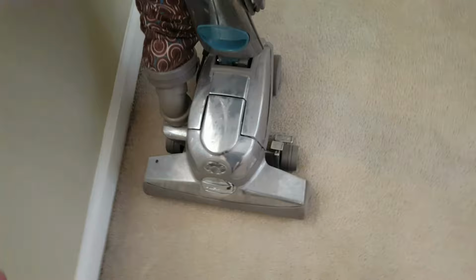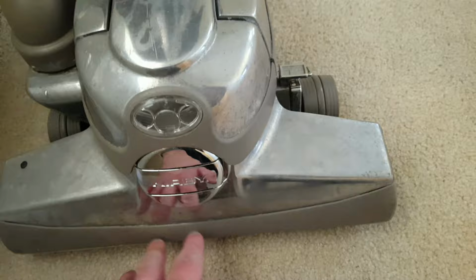So I always edge out every room where I'm working prior to vacuuming the rest of the carpets in the room. So I make sure that everything gets a good edge out. And one thing I do like about the Kirby vacuum cleaner is that it does have a central flow. So that means that the suction is actually focused right in the center of the machine. So whether you're edging on this side or edging on this side, both sides are equal. They both have equal suction, and both suction is good.